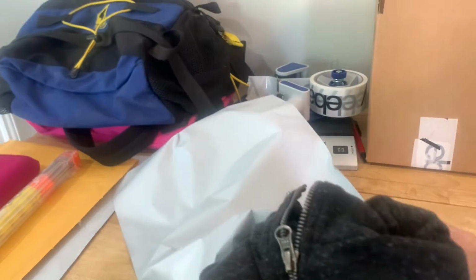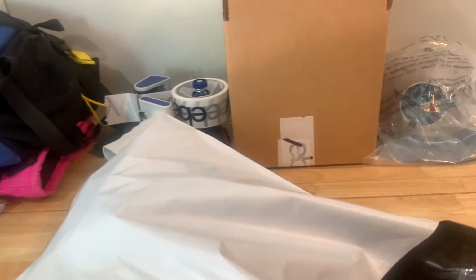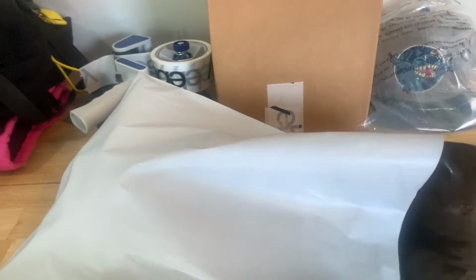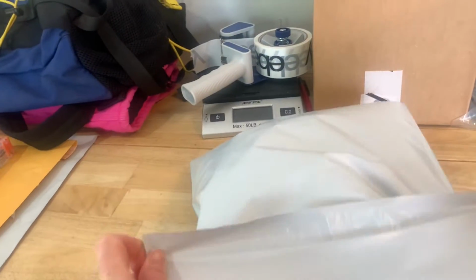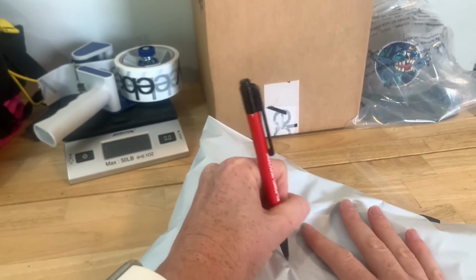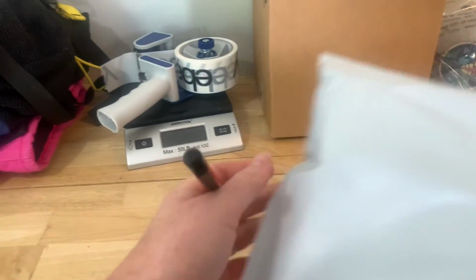It was only up for a week or two. Nike tends to do well for us. It's a pretty solid brand to post. So with clothing articles like this, I put them in a poly mailer and I go ahead and seal it up as you see me doing here, and then I write what it is on the front so that I can keep track of everything, and then I throw it to the side and move on to the next.